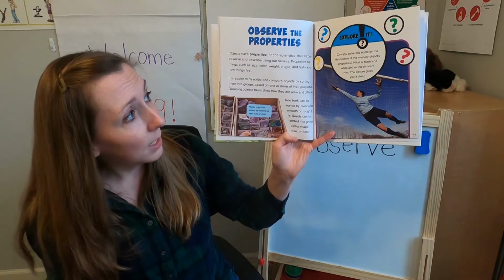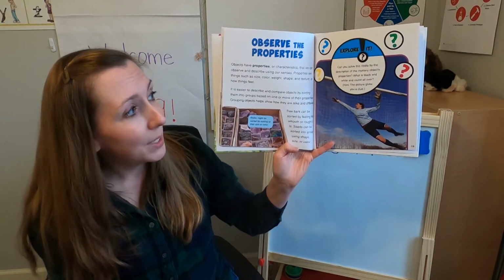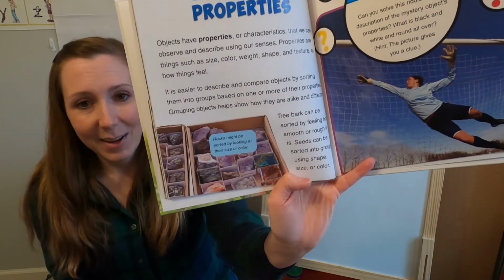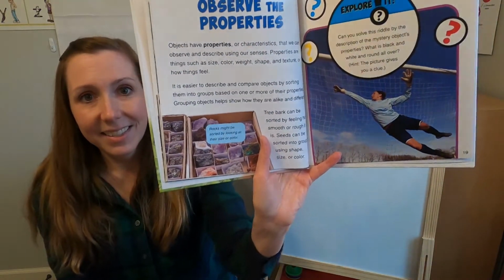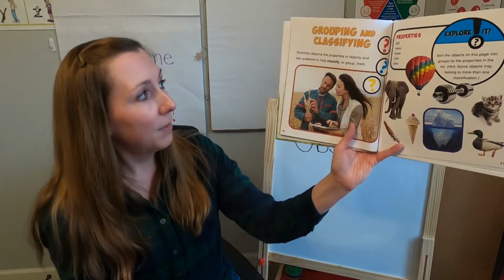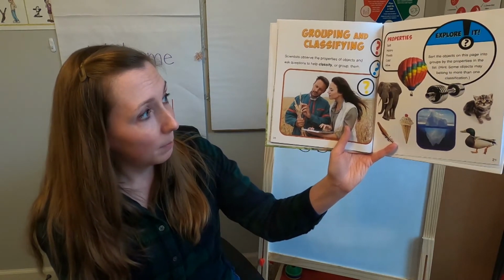And then it says, can you solve this riddle by the description of the mystery object's properties? What is black and white and round all over? And this picture gives you a clue. What does it look like he's playing or she's playing? Soccer, a soccer ball. Scientists observe the properties of objects and ask questions to help classify or group the item.